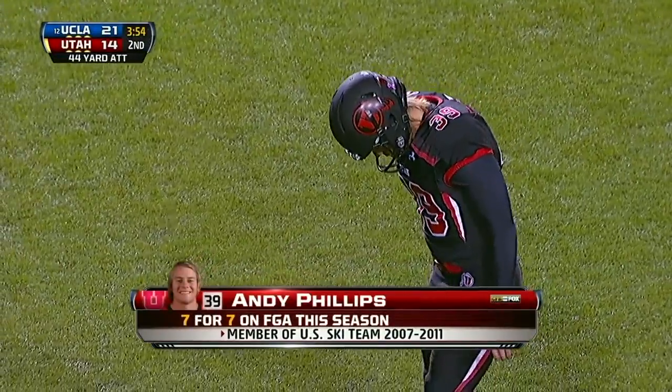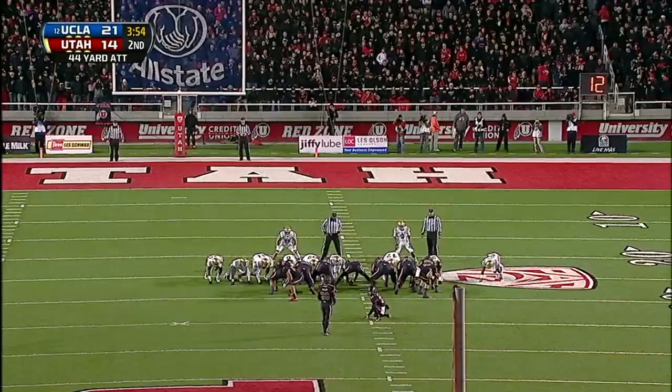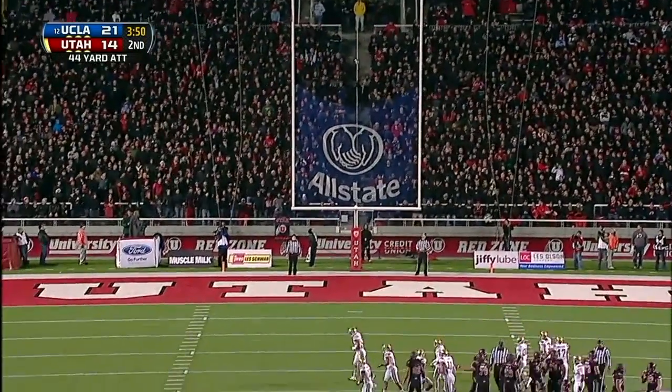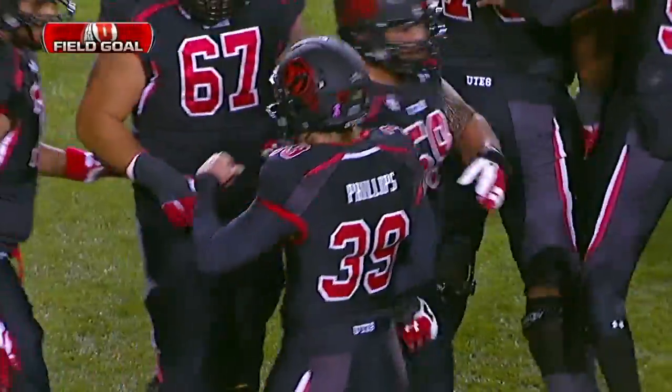Now a 44-yard field goal attempt here by Andy Phillips. You see he's perfect on the season. He was a question mark coming in. He's answered those questions. And Phillips from 44, he remains perfect. This kid's got a leg.